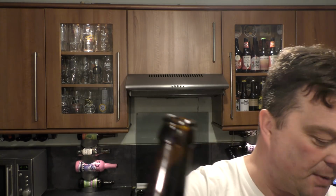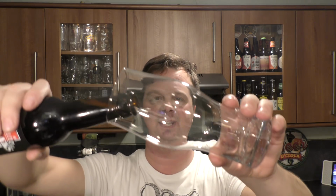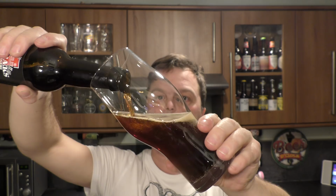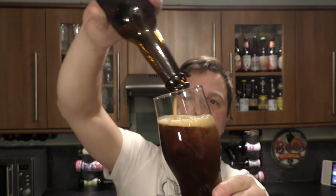Red bottle cap. Good smoke on the bottle opening. Beer in the glass then. I like a Bokk, I'm going to be honest with you.